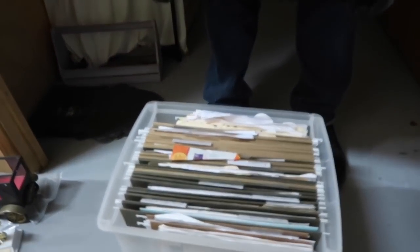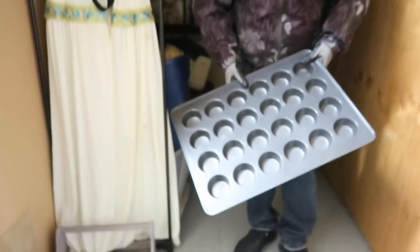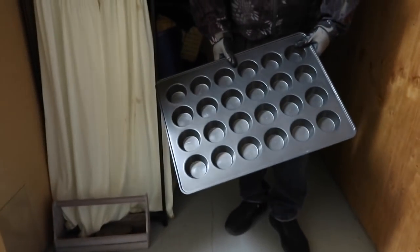Oh, personal. We don't want to go through that. We don't show personal. There went the lace. That's a huge cupcake pan. That'd make a lot of cupcakes at once. Oh yeah. I like that idea.